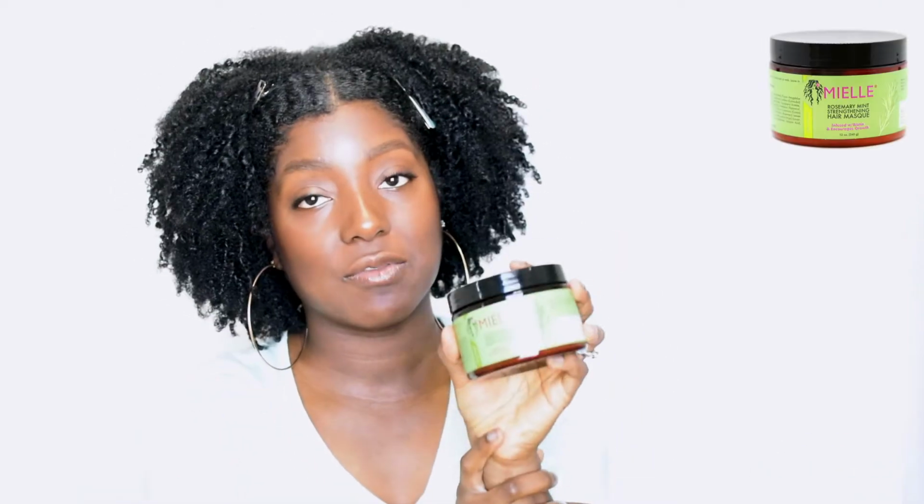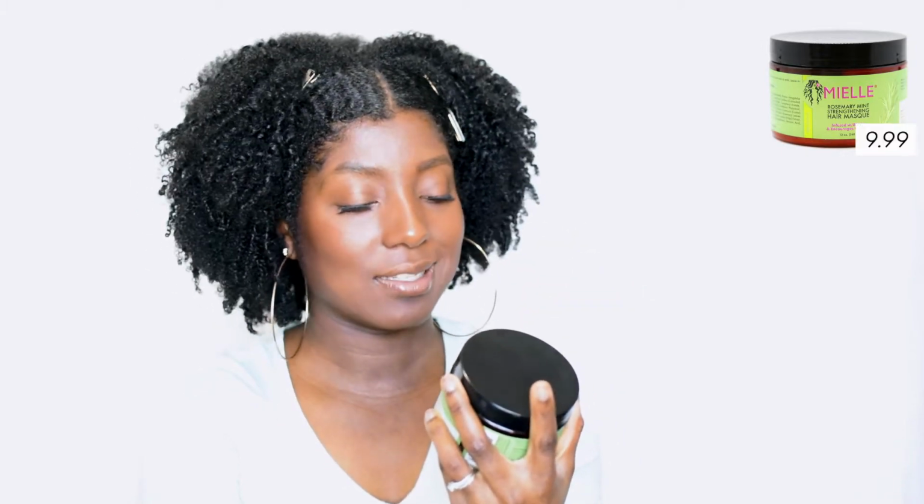So here, I do want to share some substitutes that you can do. If you want to spend a little bit more on your deep conditioner without taking anything out, you can get the Mielle Rosemary Mint Strengthening Hair Mask. This one is great too. Check out my review, I love it.